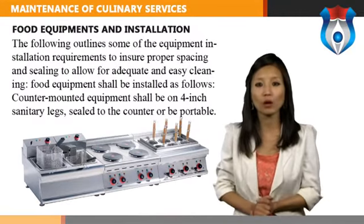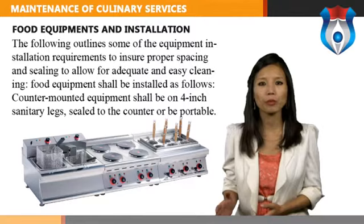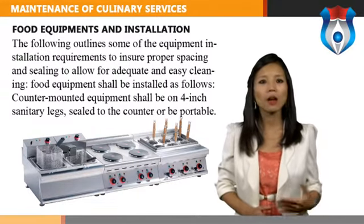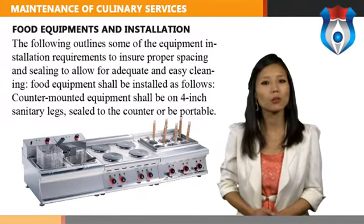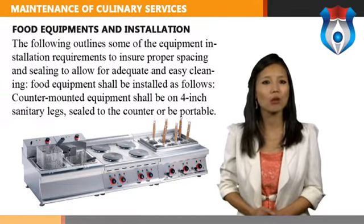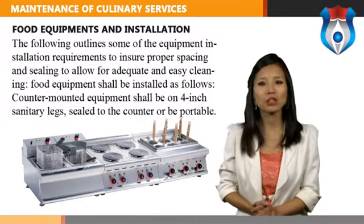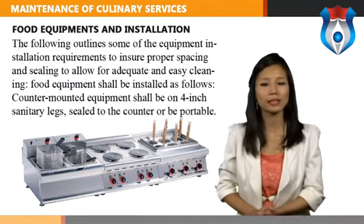Equipment not on caster or not portable shall be sealed to the wall and or adjoining equipment, or spaced to facilitate cleaning. Portable equipment and equipment installed on caster shall be installed with flexible utility lines and or quick disconnect couplings. The criteria shall be applied to permit all exposed areas of equipment and adjacent surfaces to be accessible for cleaning. If an item of equipment is not portable, is not installed on caster or is not otherwise easily moved, it shall be, number 1, sealed to adjoining surfaces with an approved sealant or metal flashing, or number 2, provided with sufficient space between and behind the equipment to allow easy access.